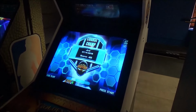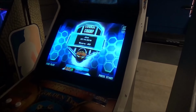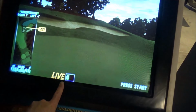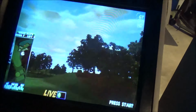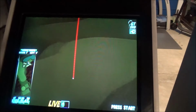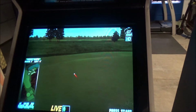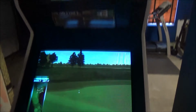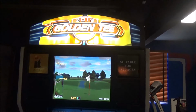It's funny, I owned a Golden Tee 4 forever, and after playing Live, I don't think I could go back to playing that game. You could see we got this up and running live. We play this online. It's fun to come home every day. There's always tournaments going on. I mean, talk about replay value for a home game room. Golden Tee Live is probably the highest replay value you could get.